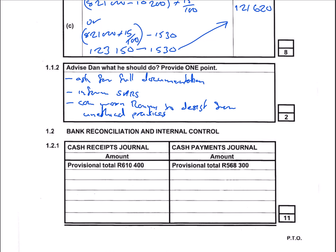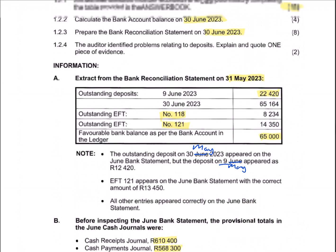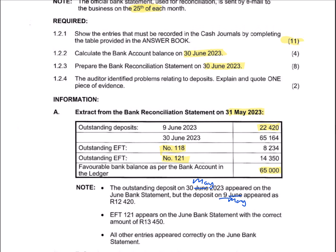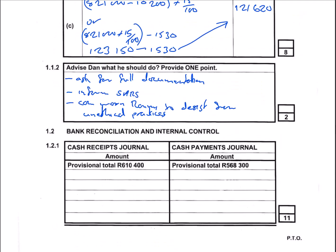Okay, let's answer the second part of the bank reconciliation. If you look at the question from here, let's start with the bank record. Remember I said that this should be May. Same applies to this, it should be May, not June, because we're looking at the previous bank record for May. The first question here is that the outstanding deposit on 30 May 2023 appeared on the June bank statement, but the deposit on 30 June appeared as 12,000. That means there's 10,000 missing, so we need to account for that. So that will be an expense, 10,000, a loss.